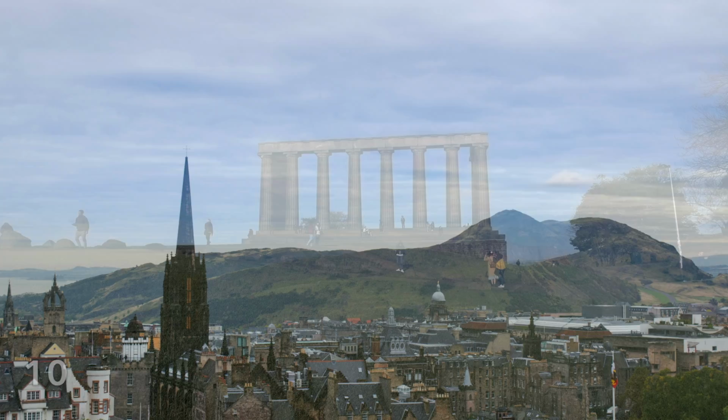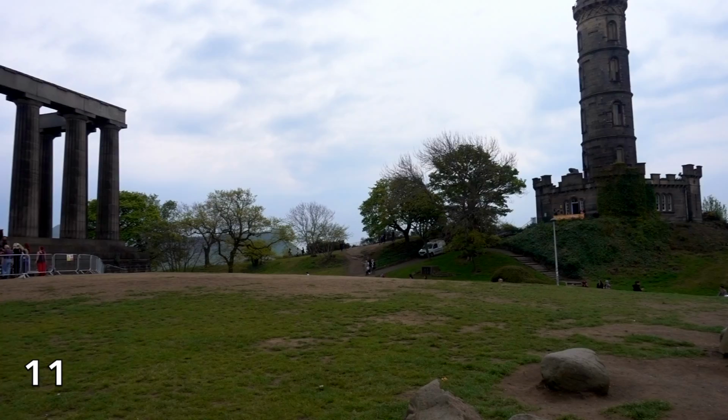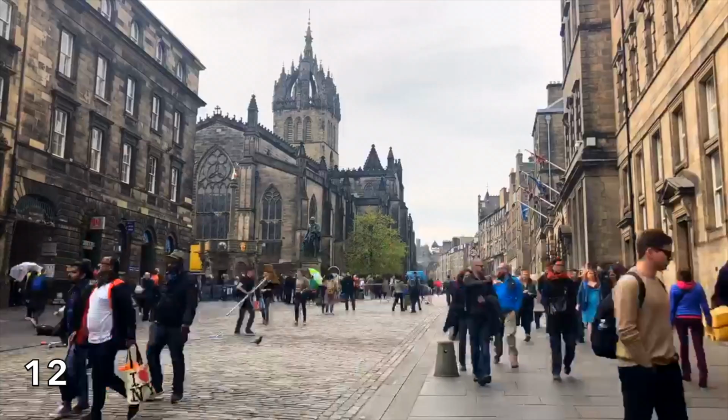The national monument on Calton Hill is known as Edinburgh's Folly or Edinburgh's Shame. It was modeled after the Parthenon in Athens, but funding for the monument ran out and it was never completed. The Royal Mile is actually 1 mile and 107 yards long.